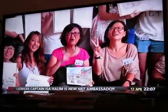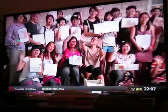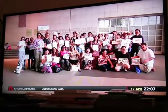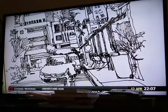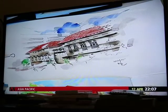Artists from hobby group Urban Sketches took 2 months to draw about 300 places in Singapore. 200 copies of the book will be given out during the launch. They'll also be available at all public libraries.